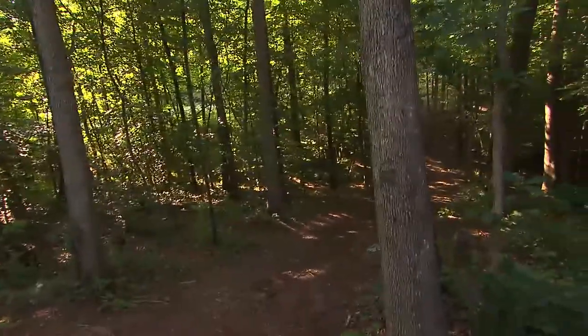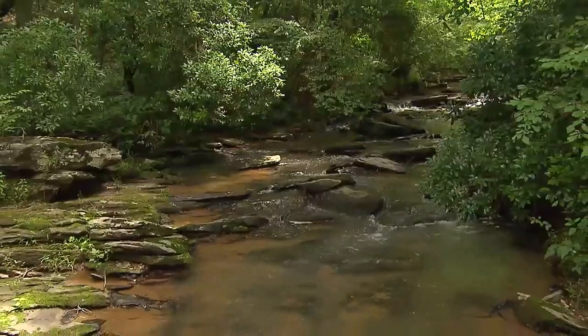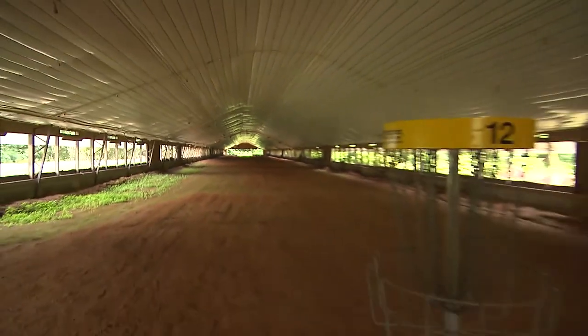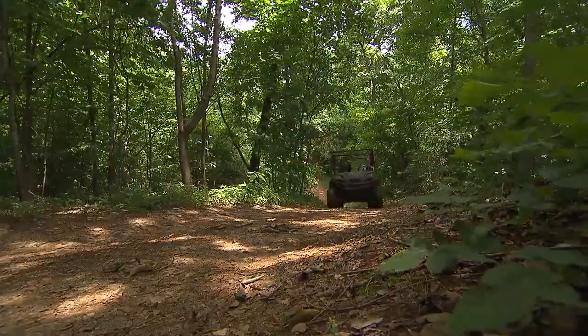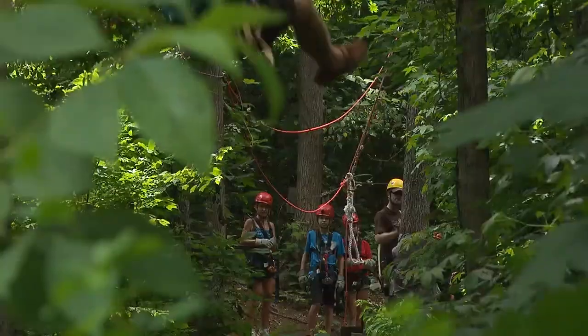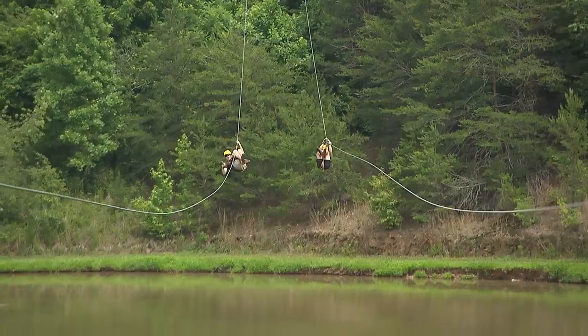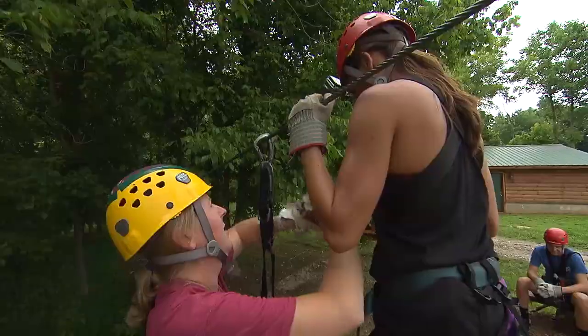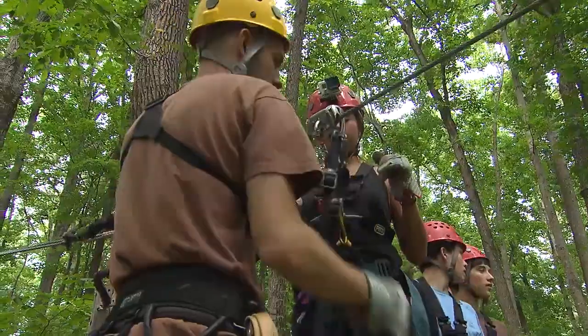The professional disc golf course consists of 18 holes covering more than 2 miles of river crossings, rolling hills, and the number 12 known as the chicken coop. Our next stop is what North Georgia Canopy is best known for. Zip lining. I set my sights on the 3-hour adventure tour, but if that's too much zipping for your taste, take the 2-hour Skybridge tour.